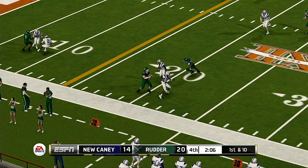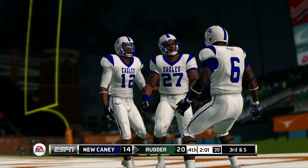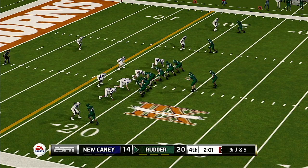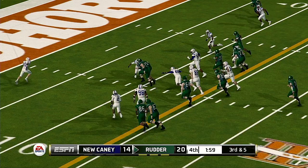You know, when you feel pressure like that, the worst thing you want to do is just to throw the ball into coverage. He got away with one right there. He's very fortunate. Next time, he should just throw it away out of bounds. We have 2 minutes left to play in this game. What a play to set him up with a first and goal.